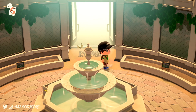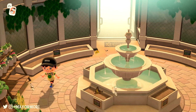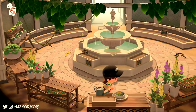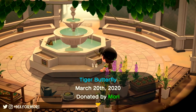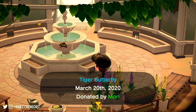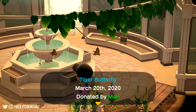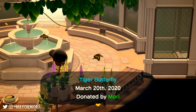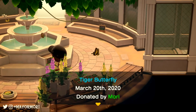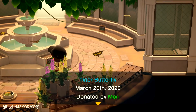Let's see. So we've got a few butterflies in here. The cool thing I did notice about this is I believe the camera follows the butterfly. There we go. So if you're reading the sign, that's the tiger butterfly I donated. And a really cool feature, the camera just follows it around. How cool is that? This is going to look absolutely amazing when all the butterflies are in here.